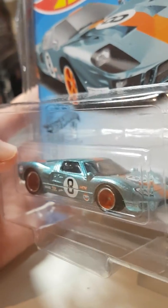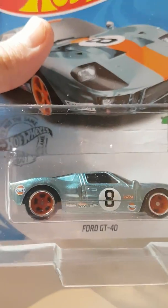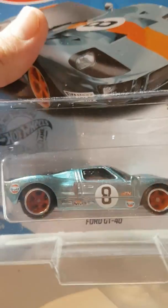So that's the 2020 B case Ford GT40 Super Treasure Hunt. Beautiful car. I mean, that's got to be one of the best supers I've ever found, besides the 934 from 2018. But I mean, wow. I'm not a fan of the small headlights in the front, it looks kind of kiddish to me, but I can't even talk. It's too nice of a piece. So that's great.